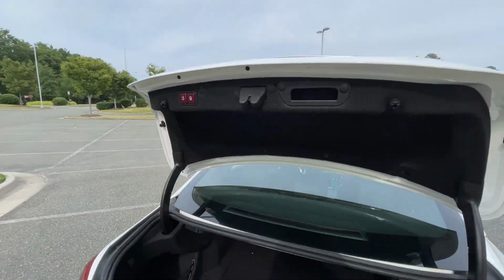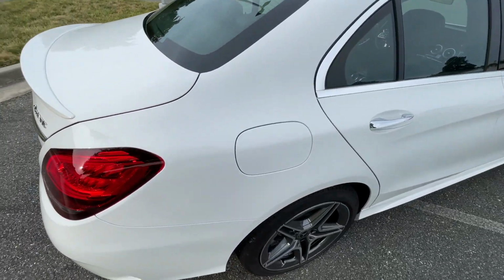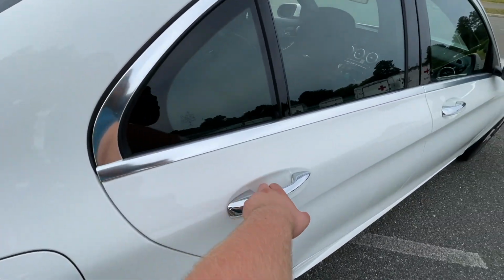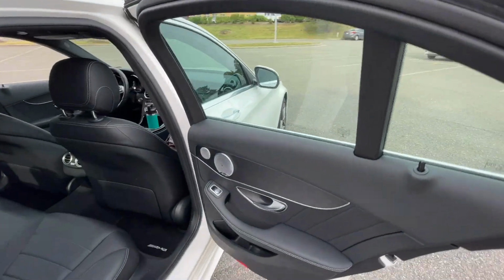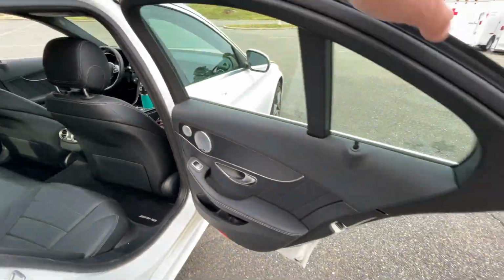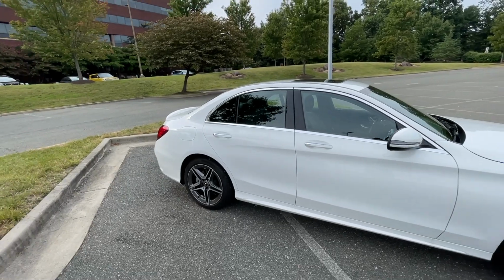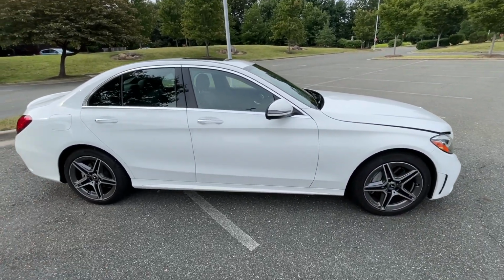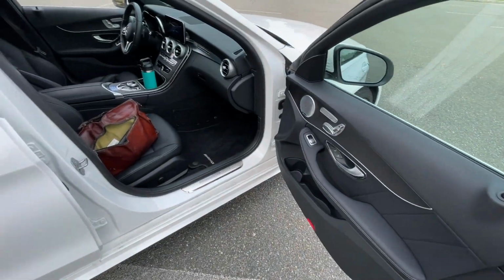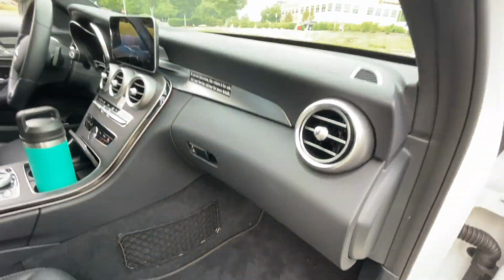Go ahead and close that. Very nice, fast power trunk too. Typical Mercedes. Just walk up, press release that. And back seat from this side. Everything follows through. I have to say too, for a loaner car with 10,000 miles, this thing is actually in very nice shape. My local Mercedes dealer obviously takes care of their fleet. Everything follows through over here. Typical Mercedes little storage pocket down below.